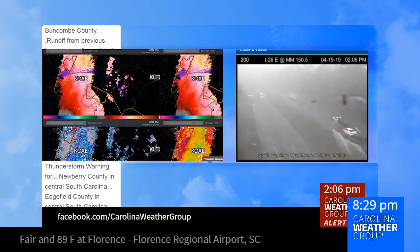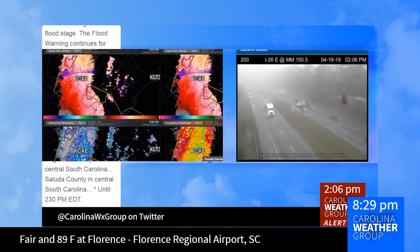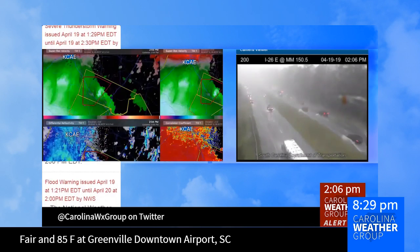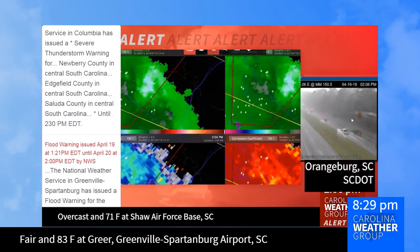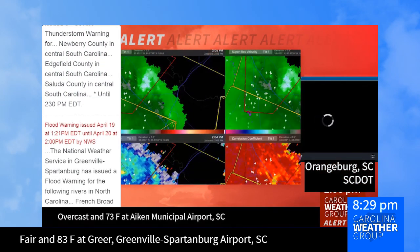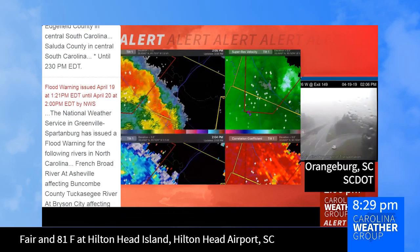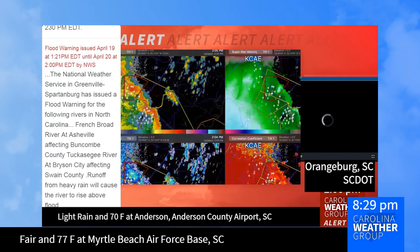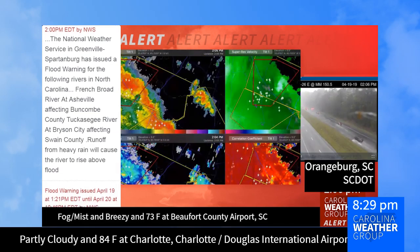And again, the thing with these storms today is as quickly as they spin up, as quickly as they get rough, they're going to go away and they're going to calm down. And we do have that little spot right here, Scotty, that's correlated, this little lowering of correlation coefficient. Now it looks like it's crossing I-26 right now and is continuing to head northeast.